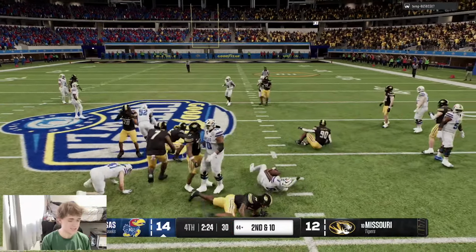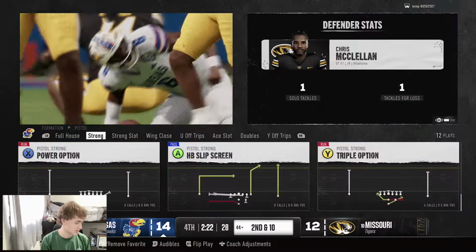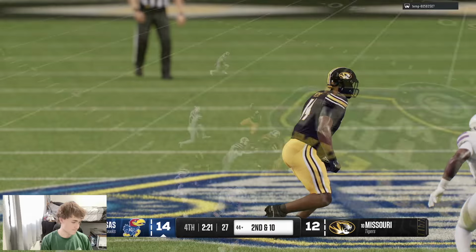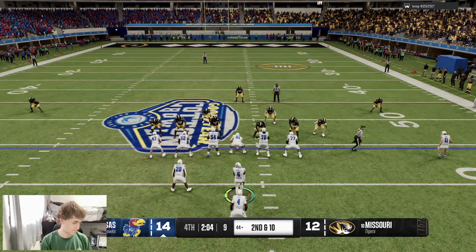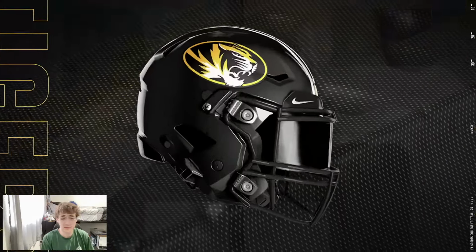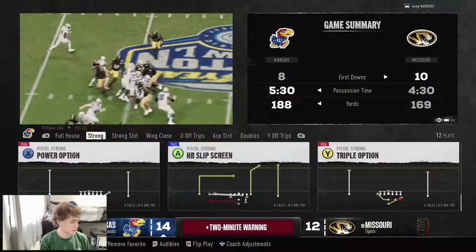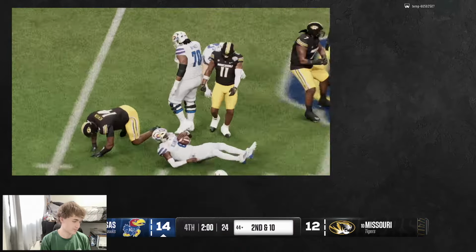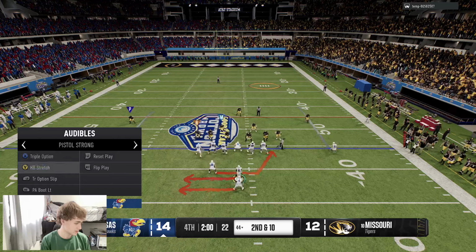I accidentally double tapped there, but the pitch would have been open. Regardless, we're going to the 2-minute warning here. And I might run that play again. I'm probably going to go back to the stretch. If he's going to come out in the 4-4 split, it makes no sense for me not to. Now, I had the pitch open. It was definitely open.